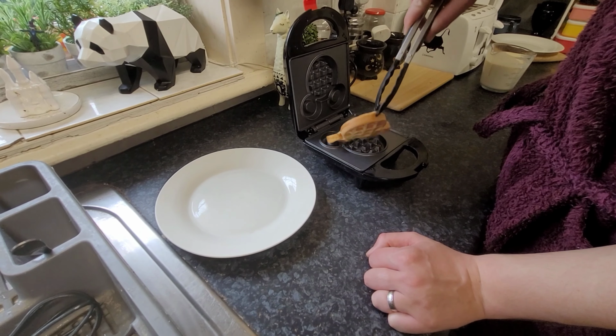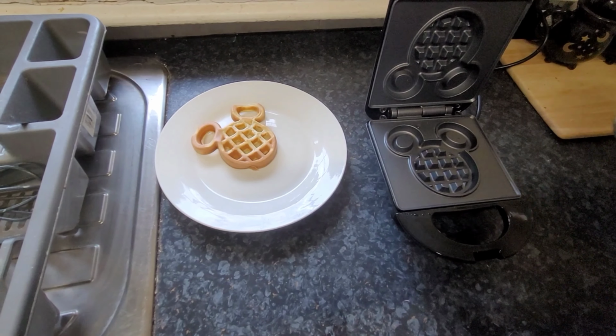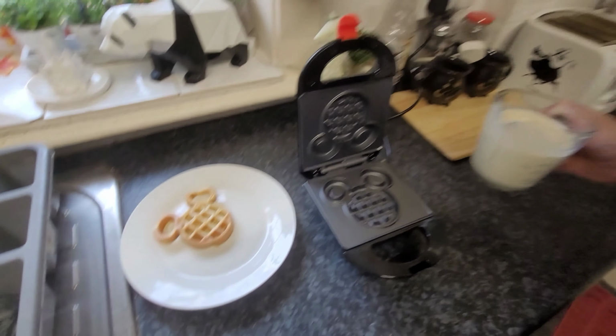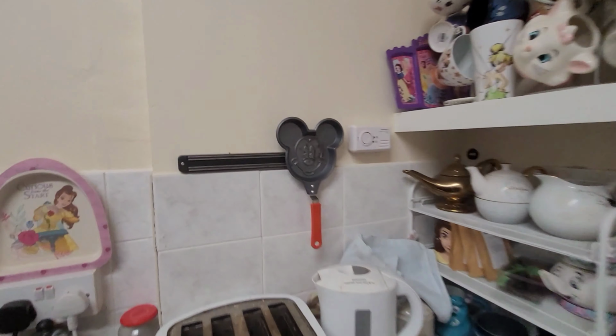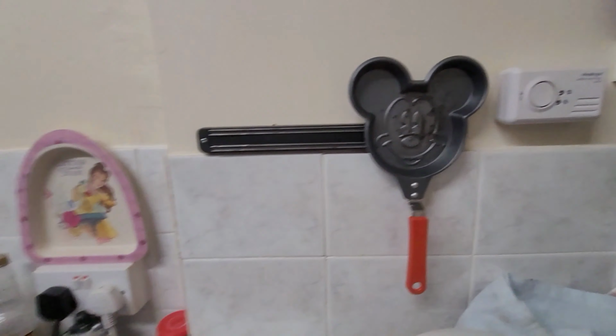Ooh. So squidgy. Yay! That's better. Not you, burnt pan. So this is what this one looks like, and this is where it's staying. So it's more just decoration now.